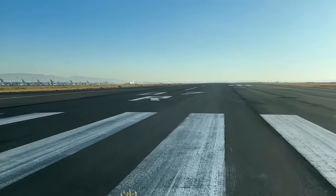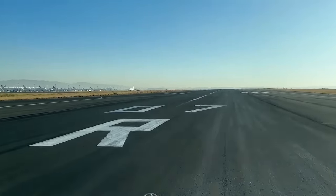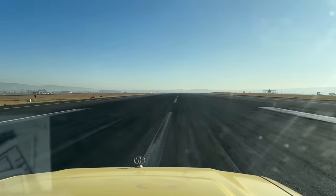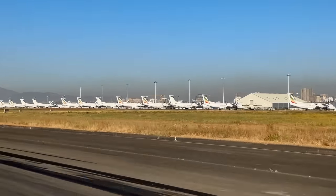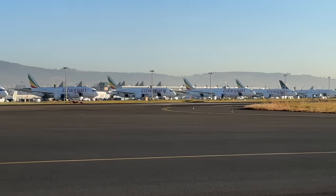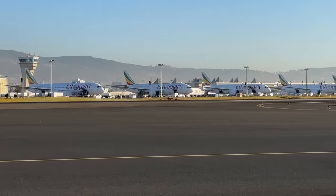Morning from the safety vehicle at the Addis Ababa Airport. Currently doing a runway sweep on runway 7 right and going to do some morning plane spotting. I missed most of the landing actually. It came out late, around 8 o'clock. There's still a couple more coming in.